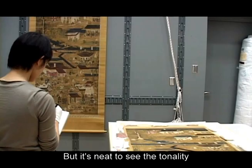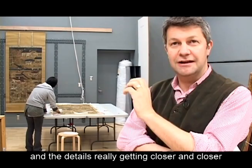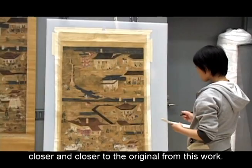But it's neat to see the tonality and the details really getting closer and closer as the days go by, as she's working here, closer and closer to the original from this work. It's really, really wonderful.